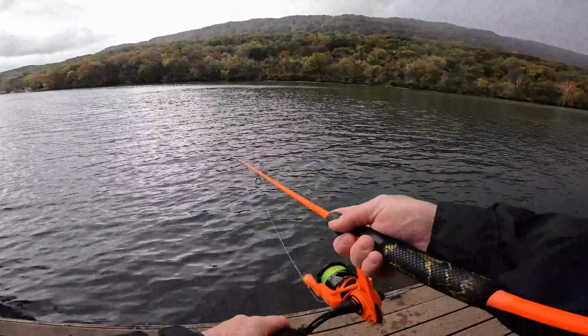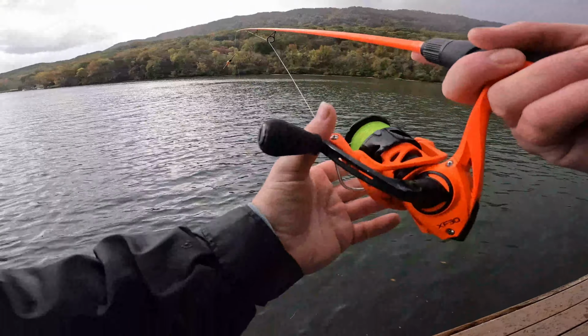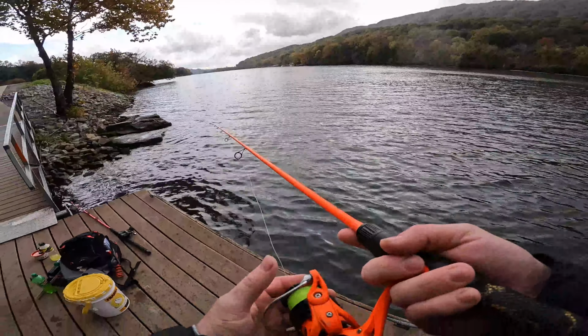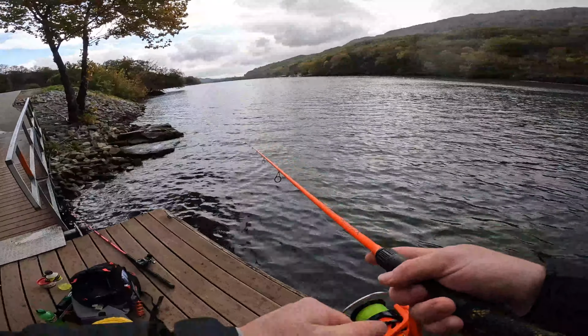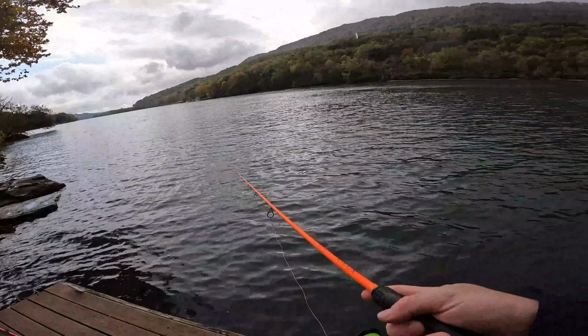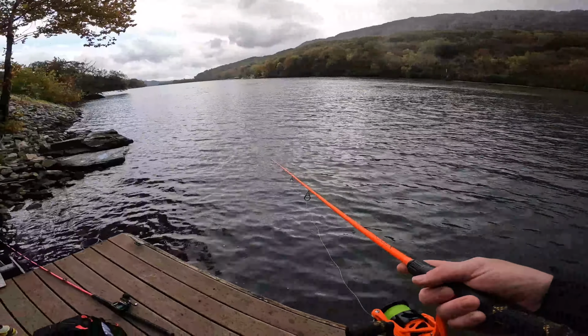But hey, it's not been a bad day at all. We have caught some fish. Caught a few nice fish, actually. A couple good eater-sized catfish if you're into eating catfish. And then we've caught a few pretty decent-sized bass. So all in all, not a bad day. We'll give it another 10-15 minutes and we'll see what happens.